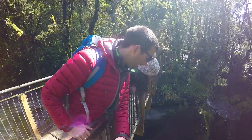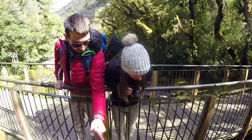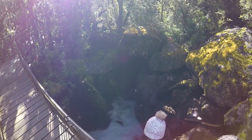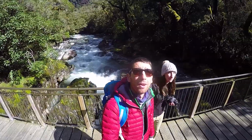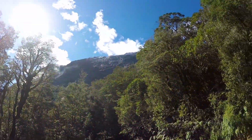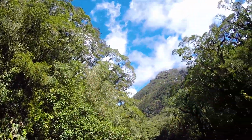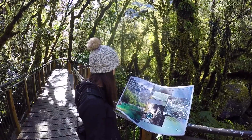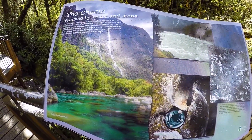On top of the awesome scenery, we are blessed with amazing weather today. It has been raining a lot during our stay in Milford Sound, and you can definitely check that out in our previous videos. But today there is almost no cloud in sight. It gives us plenty of time to explore the area and all that it has to offer without being scared of being rained on at any time.